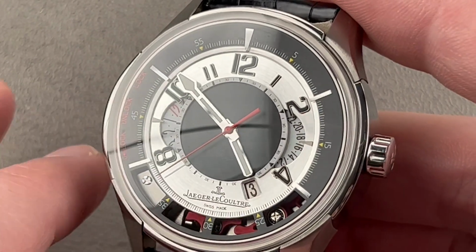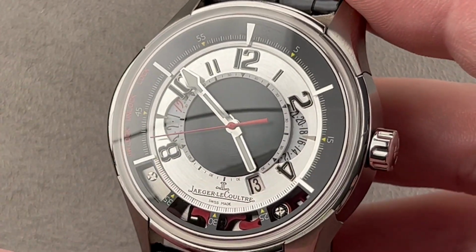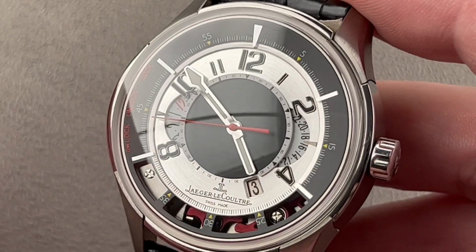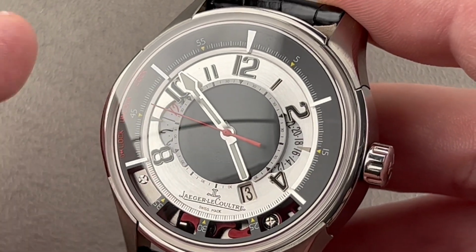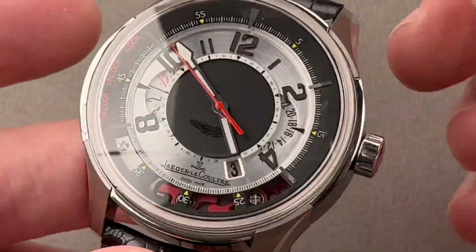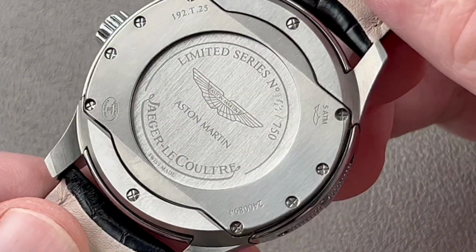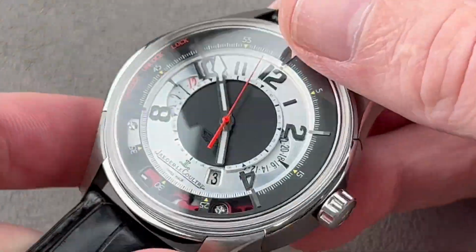This is not one of those. This was an entirely new line of watches. We're not talking variants on existing Jaeger-LeCoultre models, but all new models and a dedicated model line for Aston Martin, of which the Amvox 2 was undoubtedly the opus. The watch is a chronograph without pushers, 44 millimeters in diameter, in titanium. You can see it's a limited series of 750 pieces.